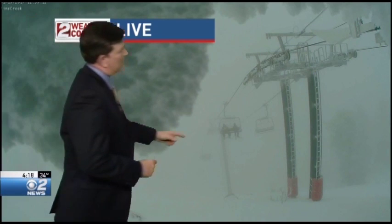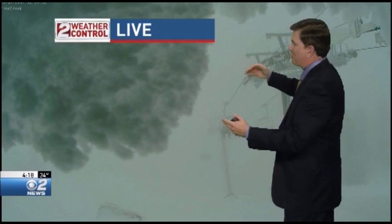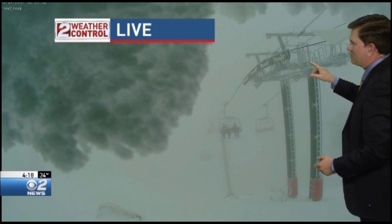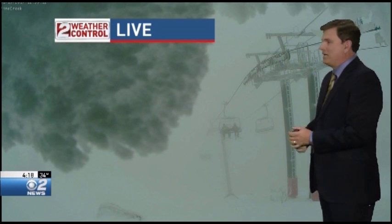Now, this is a great shot up at Bogus Basin showing how much snow they've had. There's a big snow overhang on the chairlift on the backside of the mountain. Some folks are heading up. So yeah, some of the ski resorts are up in the clouds right now, but it's okay.